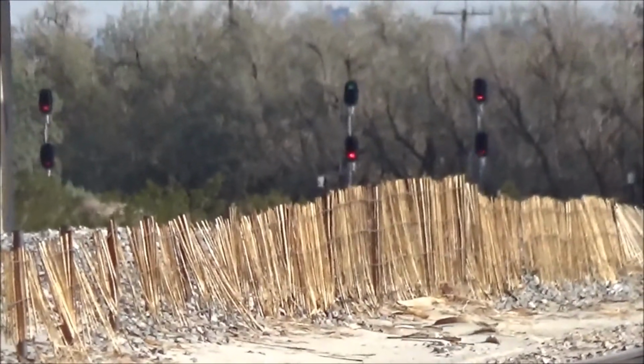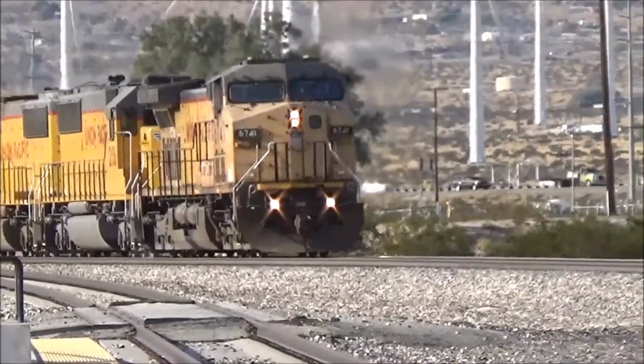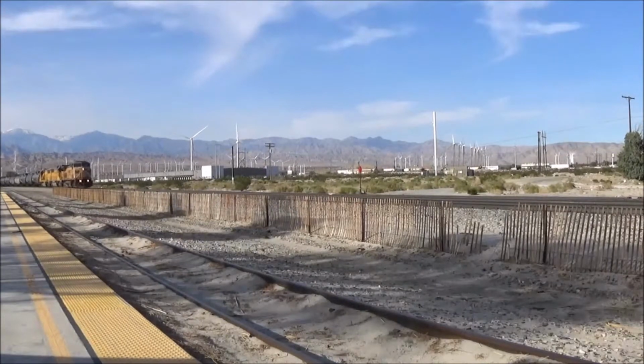It's Martin Luther King Day 2018, and I just happened to be in Palm Springs on that day and figured I would do a bit of holiday railfanning while I was in the area. The action began within minutes of my arrival, with a small manifest being first to grace my camera.